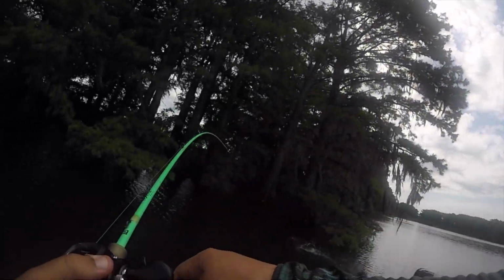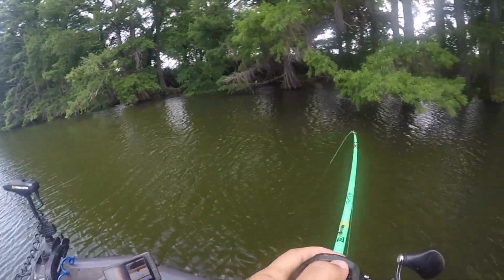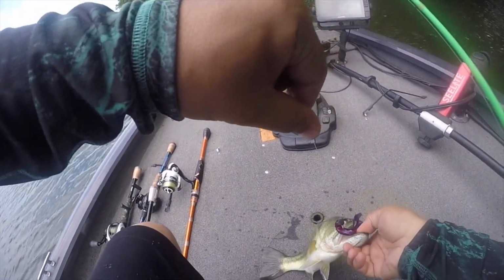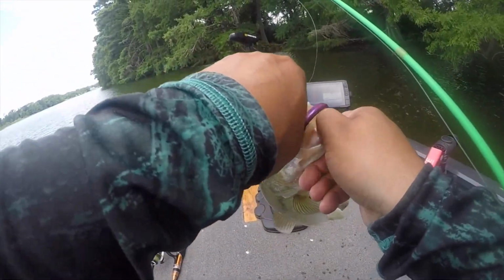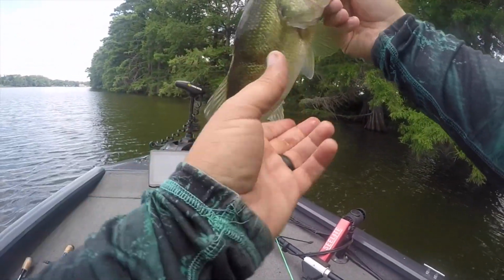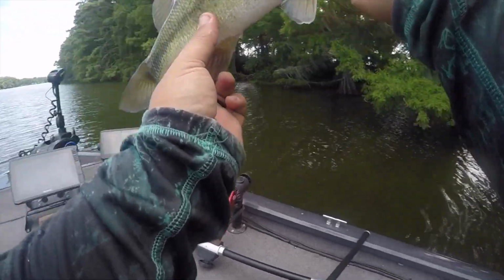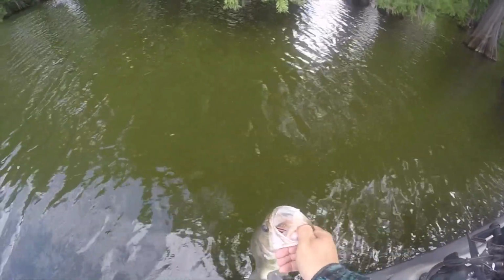There's a good one. Ah, yes. Oh man, I got him in the eye, I think. Sorry, buddy. It's okay, he came out easy. Oh, that guy's got something trying to get him. Maybe a bird or something, look at that. Pretty fish right there. First one in a little bit. Right off the tree over here where we caught our first one. Let him go and see if there's some more in there.